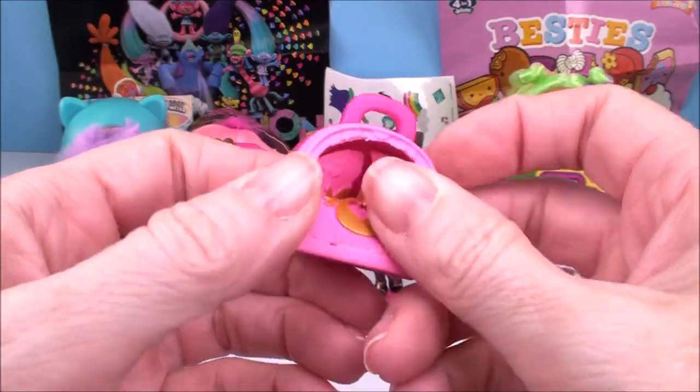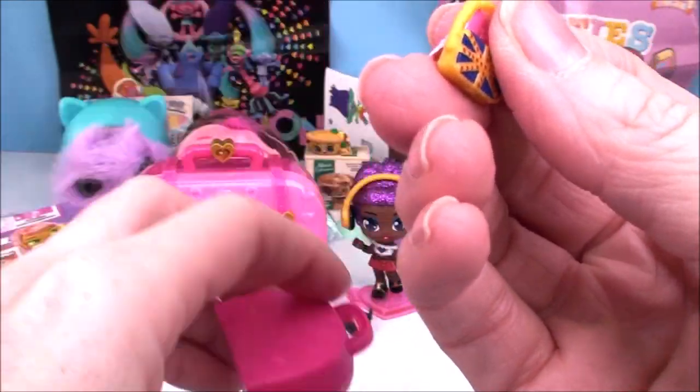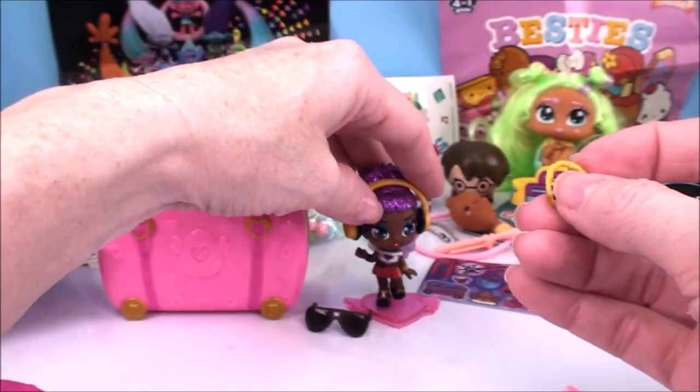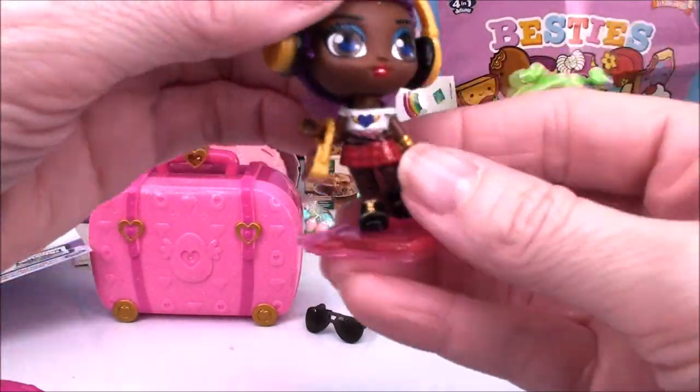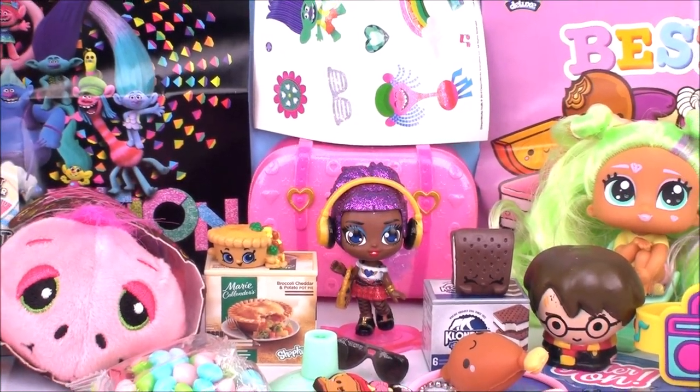Here's something inside. Okay, no stowaway, unfortunately, but we did get a fabulous little purse. Look how super cute that is. Look, her hand is all ready to hold it. Oh my gosh, these are beautiful, right? Absolutely adorable.